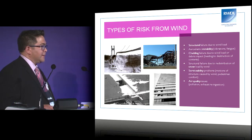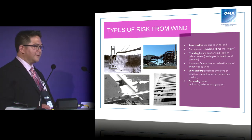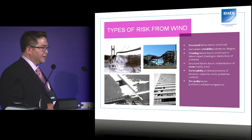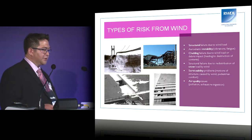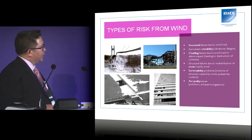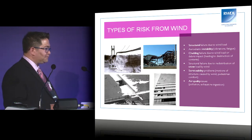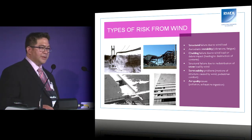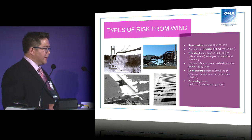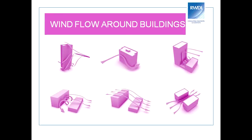about that later. Types of risks from wind include structural failure, aeroelastic instability, cladding failure due to wind load, or debris impact in hurricane or typhoon regions. Wind can also transport snow and cause failure of roofs due to deposition of snow. There can be serviceability problems, such as human comfort in high-rise buildings, or pedestrian winds at the base of structures. And of course, there are air quality issues and a number of others, which I'll talk about.